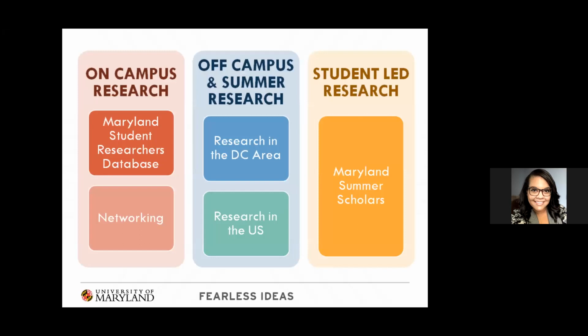So there's three main ways that undergraduates can engage in research. They're through on-campus research, off-campus and summer research, and student-led research. For the purposes of this presentation, I'm going to focus on on-campus research because it applies to the most students. However, if you have questions about off-campus or student-led research, I'd be happy to answer those later during the Q&A.